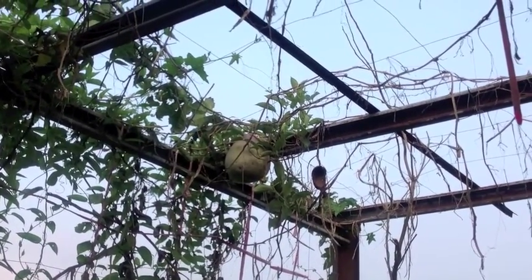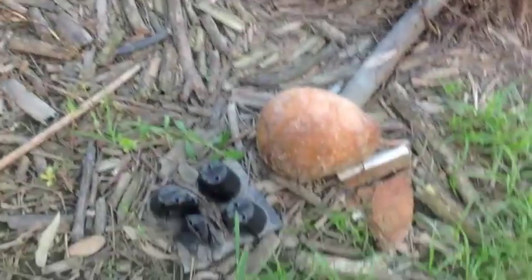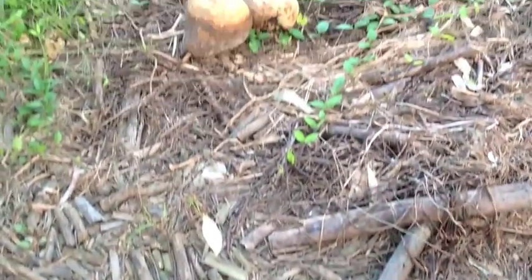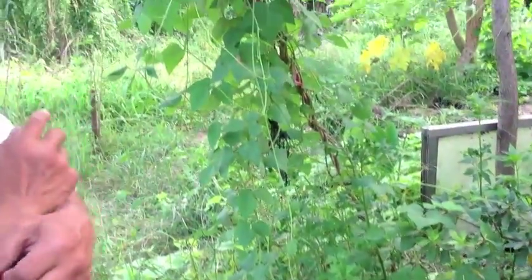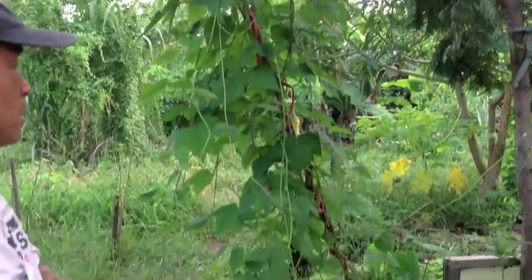Okay, it fell down. Oh, from the typhoon. Just fell down. You don't see them. Special peas that the aboriginals grow in the mountains.